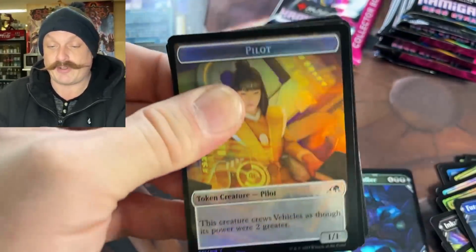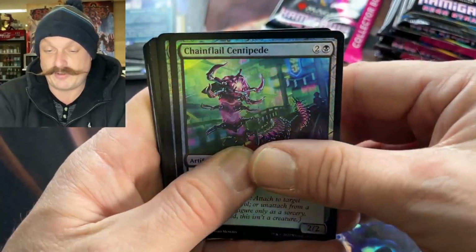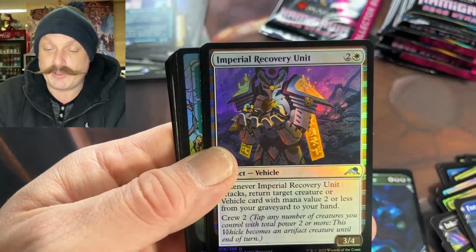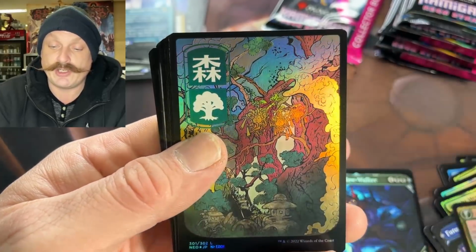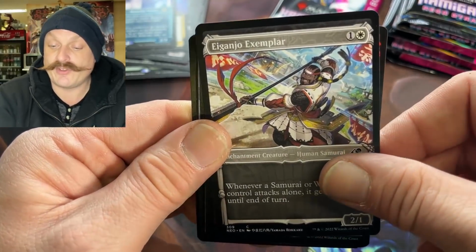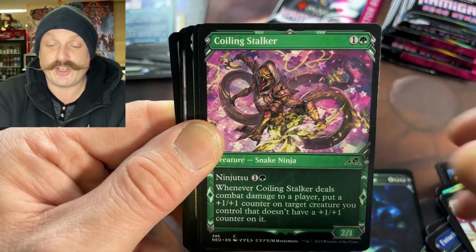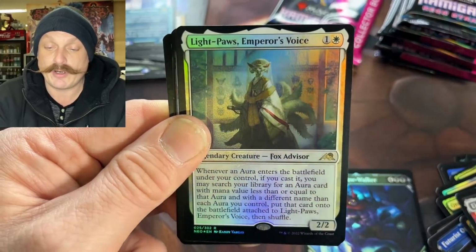Yeah. That's right. Oh, I'm not a fan of this new packaging on these collector boxes. Yeah, you gotta open careful. A pilot, Greg. Yeah. Take note. Okay. Noted. Companion. Twin shot sniper. Recovery unit. Asusa's many journeys. And a beautiful land. The exemplar. Aki Ronin. A stalker. He's coiling. All right. The Dekuchi Shadow Walker.